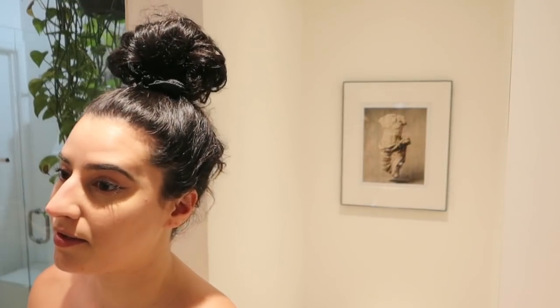Little inspiration. So I recently ran out of my makeup removing balm. This is the one that I use. I ran out of this and I started using something else and my skin started freaking out. So I had to buy it again and start using it again.